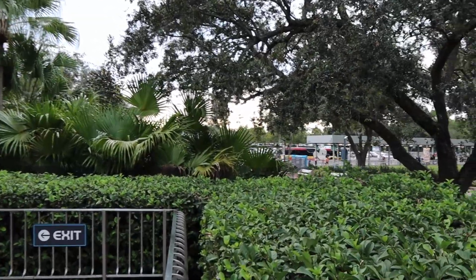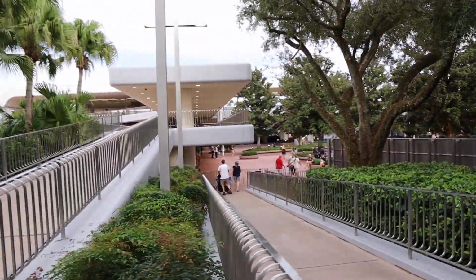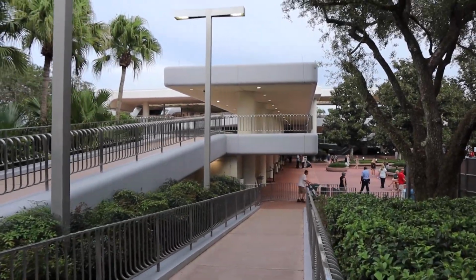The bus station is straight ahead, which I could take over to Hollywood Studios or Animal Kingdom, but if I'm going to be all the way back in France, then it just makes the most sense to take the Skyliner because I'm already literally going to be right back next to it.